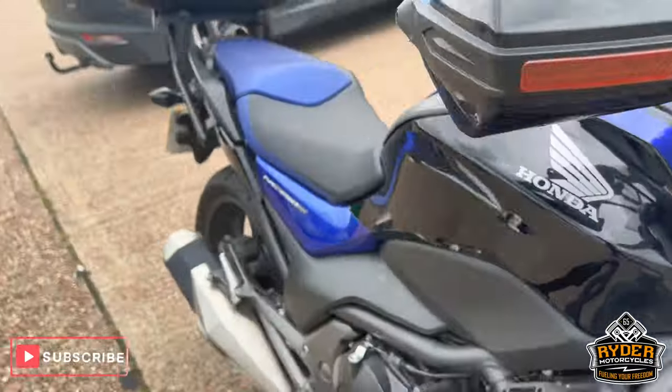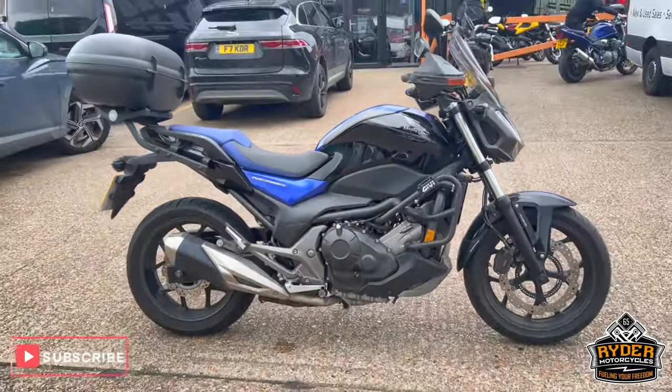Once the bike's had a full valet, it'll be available to view in our showroom at Ride Motorcycles, Castle Road, Sittingbourne.